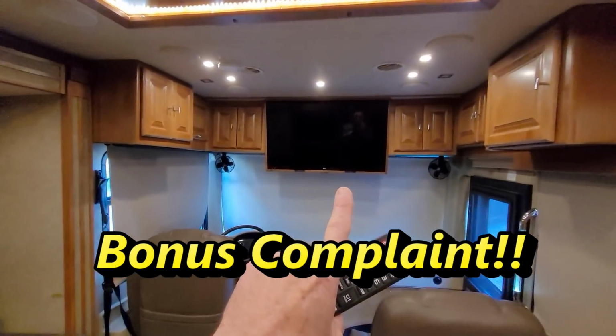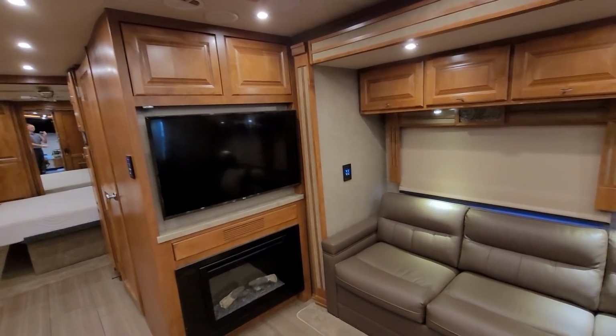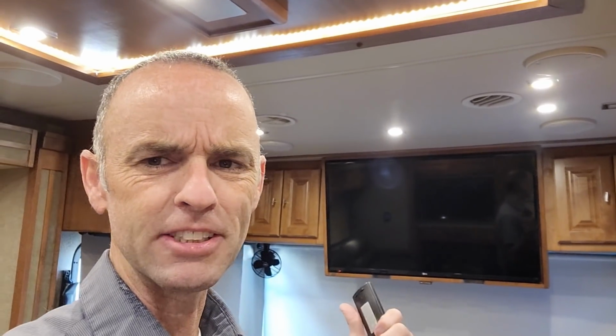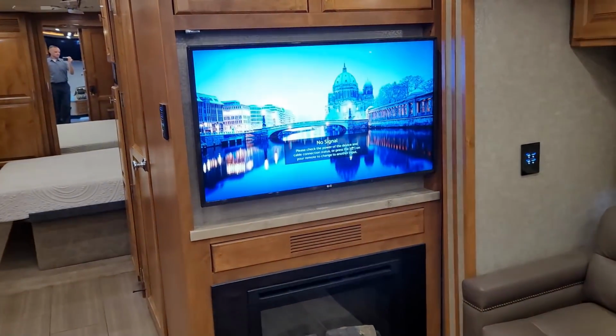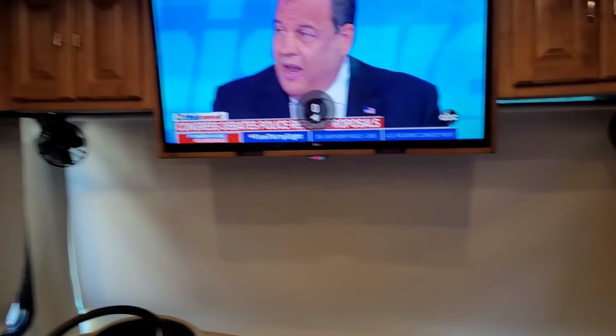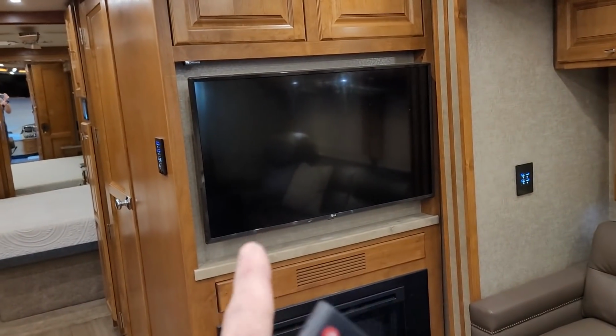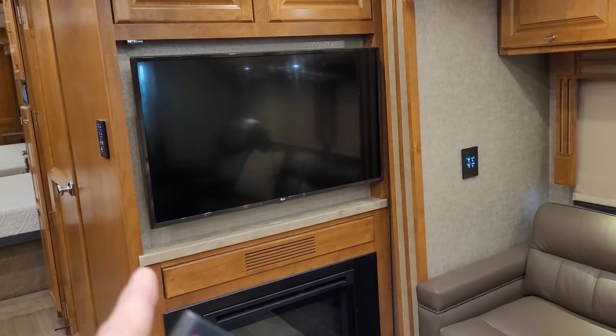Tiffin does give you a TV up front and another TV right here. I understand why they do that. You can't watch this TV driving down the road because the slide out's in the way over the front of it. So they give you the TV up there. But this is a problem on a lot of RVs, not just Tiffin. So if you get the remote and you want to watch TV, point it at that TV, turn that TV on. Yeah, that TV turned on, but so did that one. But of course that one turns on too. So if I want to turn this one off, I turn that one off. That gets very, very frustrating when you're trying to just watch TV.